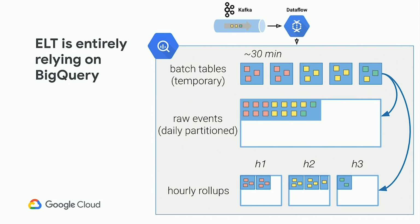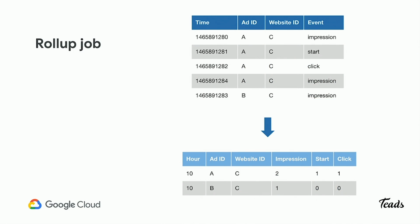Let's take an example with 5 events that we have. Each of these events has a timestamp, an ad ID, a website ID, and the name of the event. In this example, we want to group into 3 dimensions: the hour from the timestamp, the ad ID, and the website ID. And we want to compute 3 metrics, which are the number of impressions, starts, and clicks. In this example, we've grouped these 5 events into 2 lines, so that's a 2.5 compression ratio, whereas in real life, our production job can perform a 70x compression ratio.